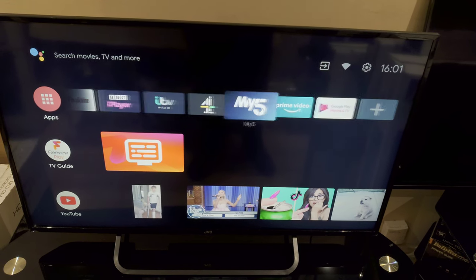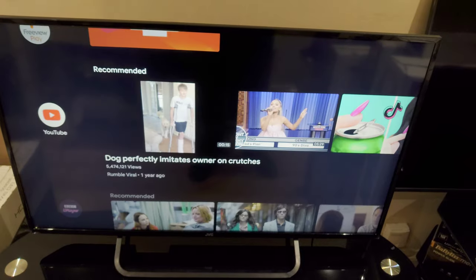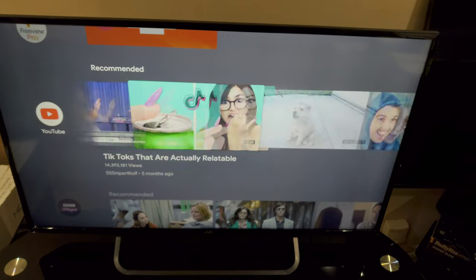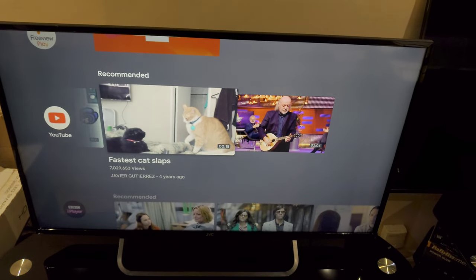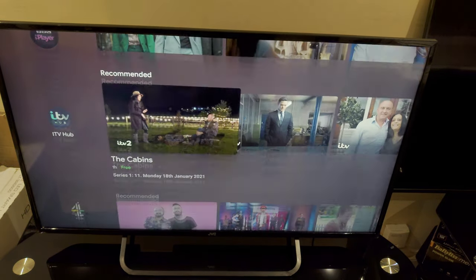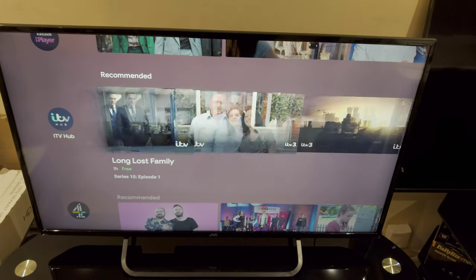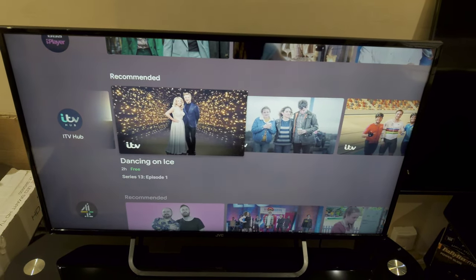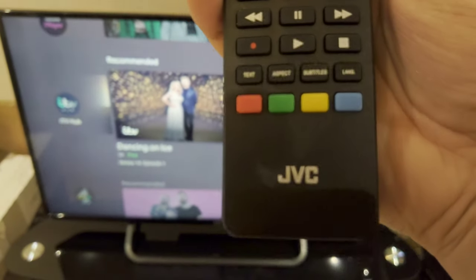Picture quality is 50 hertz, and you got Freeview HD with Freeview Play, and you got HDMI. The HDMI sockets at the back as well. You got all these apps. Quite a bit of entertainment here for you guys, with catch up TV and 4K streaming.